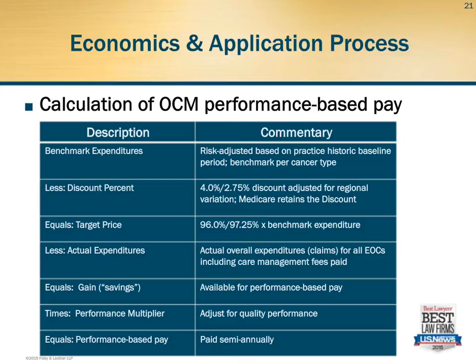So from this benchmark, then a discount percent is reduced from the benchmark, either 4% for the first 2 years in one-sided risk, or if the participant elects to go to two-sided risk, there's a discount of 2.75%. So that benchmark expenditure minus the discount equals the target price. So it's target price, which is the participant's bogey. You're looking to reduce actual expenditures under this target price. So in the case of one-sided risk, 96% of the benchmark is the target price.